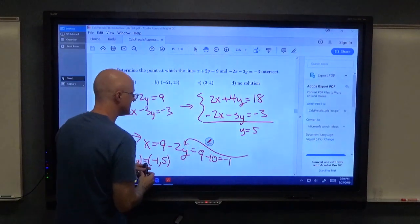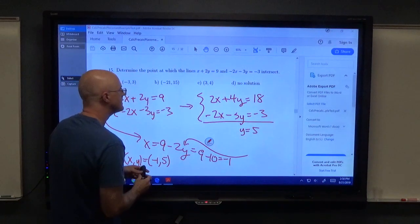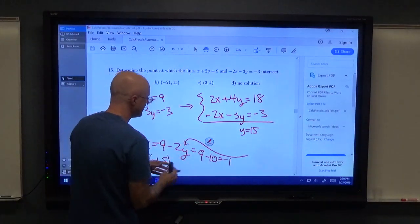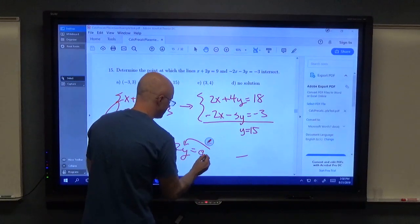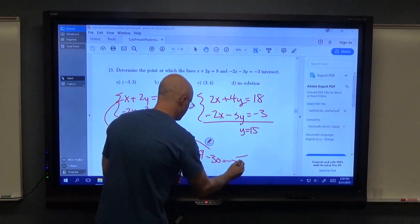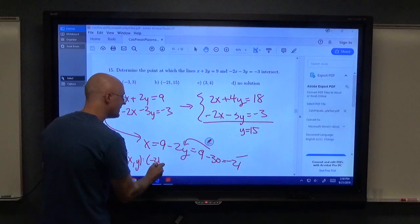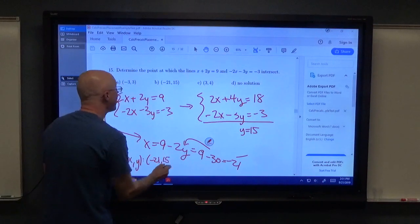And that means, excuse me, 15. So x is 9 minus 30. 9 minus 30 is negative 21. The answer is negative 21, 15, and that is an option.